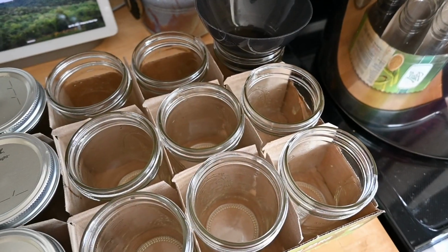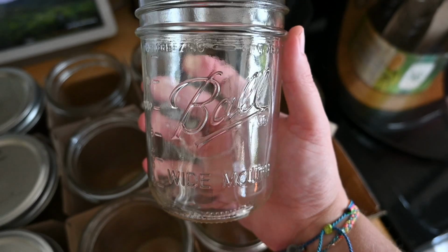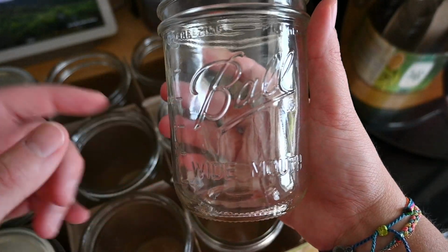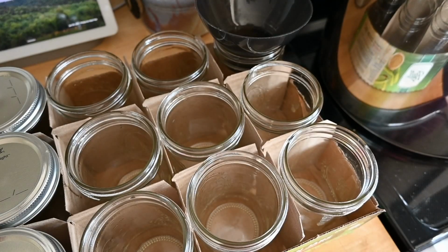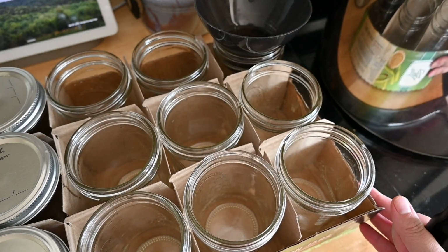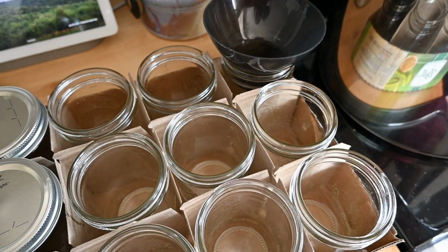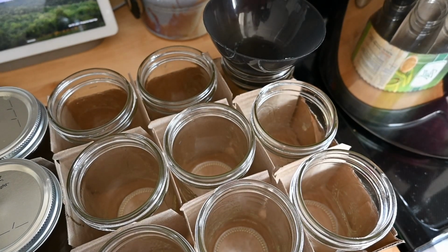All right. I actually have a wide mouth. Let's see if we can focus. I have wide mouth pint jars. I have never used these before. I actually bought them with the intention of making pickles, but every single cucumber plant died. So that's not going to happen. So I'm gonna use them for applesauce.